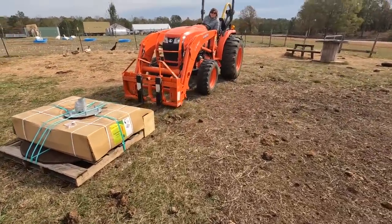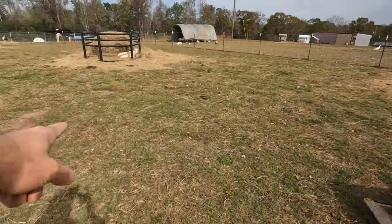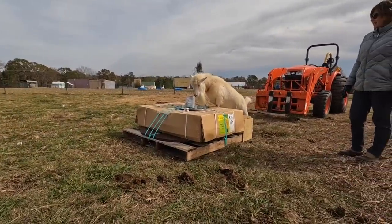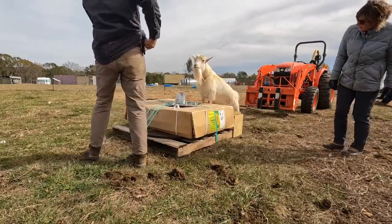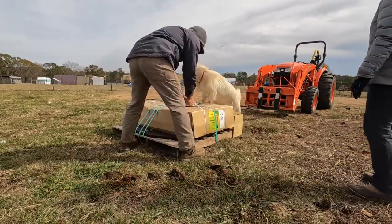I'm thinking we could put it here or we could put it over here. Oh, yeah. All right, Top. Go on, cut it open, buddy. What is he doing? Don't tee on it. Is that what he's doing? No, I thought that's what he was fixing to do. We don't need that.